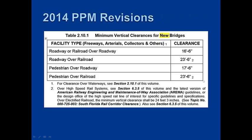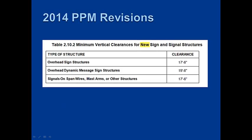So what we did is we went back into the PPM, and we really didn't change any of the criteria for new bridges, but we explicitly stated that Table 2.10.1 was for new bridges. Some of the notes were also changed, but the clearance requirements on this table remain the same. And we did the same thing for the tables for sign and signal structures, and we just consolidated them into one table and put the word "new" into the table. So these clearances did not change, but the clarification here was that they were for new sign and signal structures.